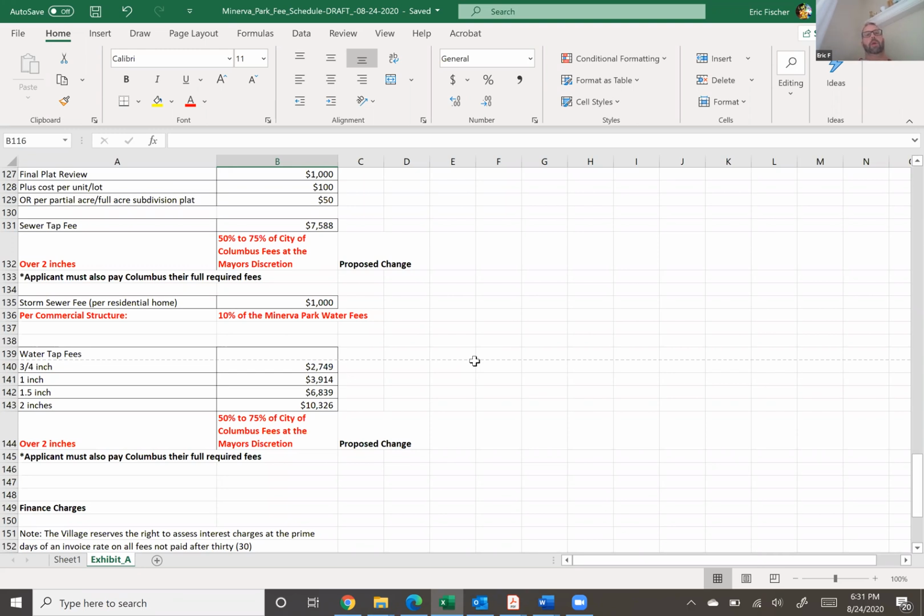It's a large number. So what we proposed in here, after some discussion with the mayor, and this is a little bit of economic development thinking, because you obviously will have redevelopment down the road, don't know what that is necessarily, is that we have a range where any particular mayor can set the fee from 50 to 75% of the City of Columbus fees. So the base amount is 50%. No matter what, if you've got a $160,000 sewer tap fee for City of Columbus, they've got to pay us $80,000. But could be higher.